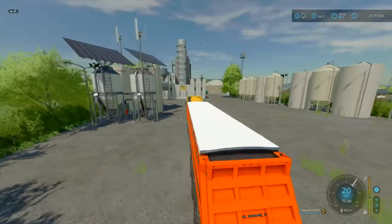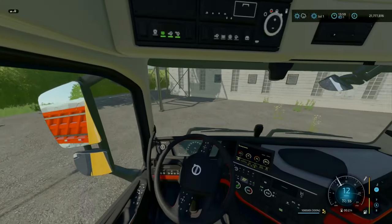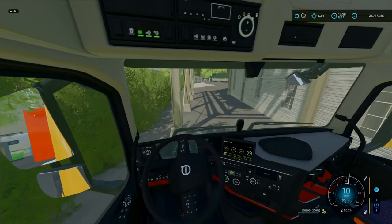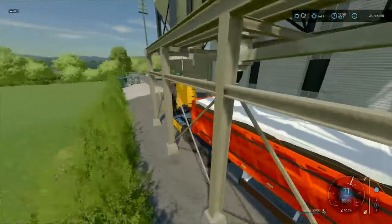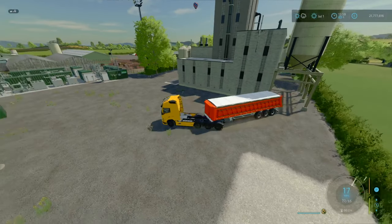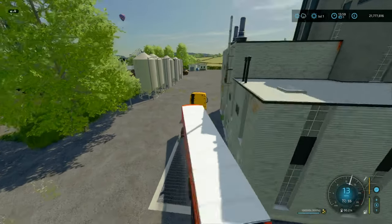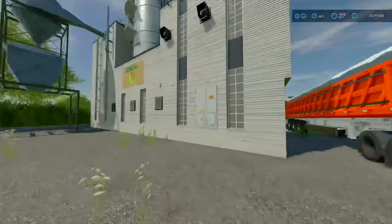Which I'm assuming is that thing there. So we need to go over here. Well, I'm assuming it's over here. Again, I could be wrong. Nope, that's the output. Input is over here, fair enough. So phew, got the right plant.